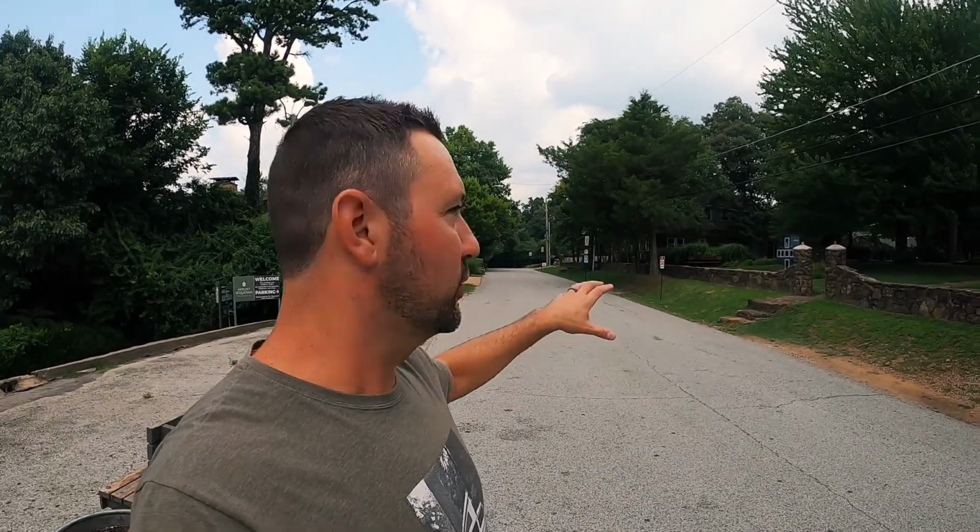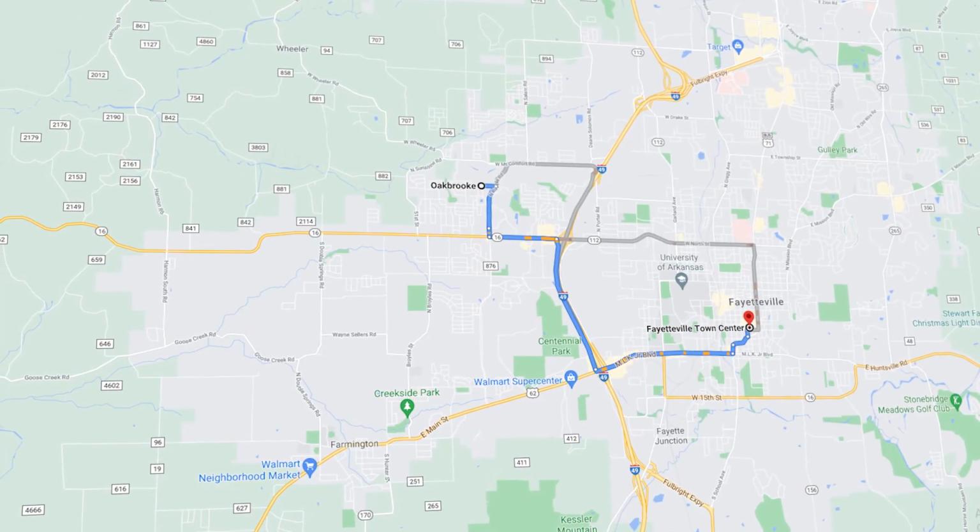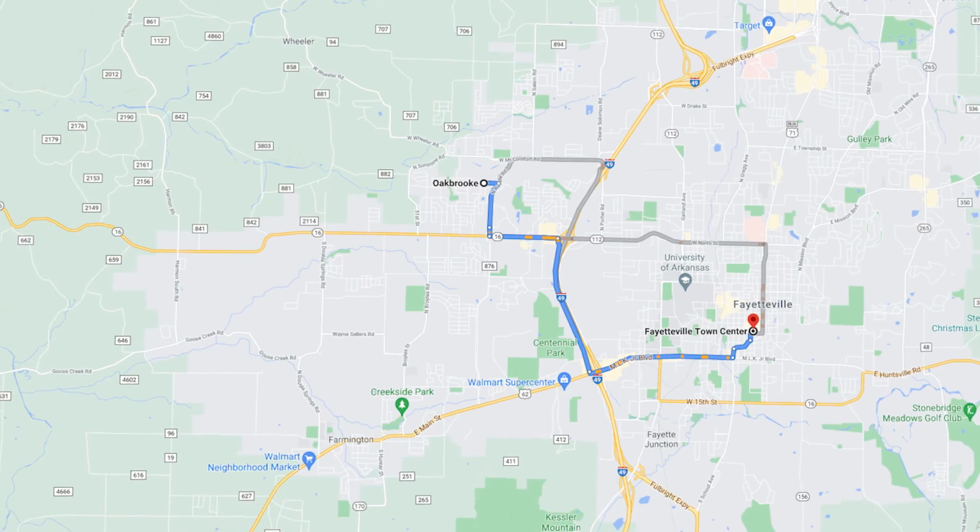You know, when people reach out, we have these conversations, but until you truly tour through some of these neighborhoods, you'll never fully understand just how cool they are. So this is an area out here, just northwest Fayetteville area. You're probably 10-15 minutes from the university and the downtown.